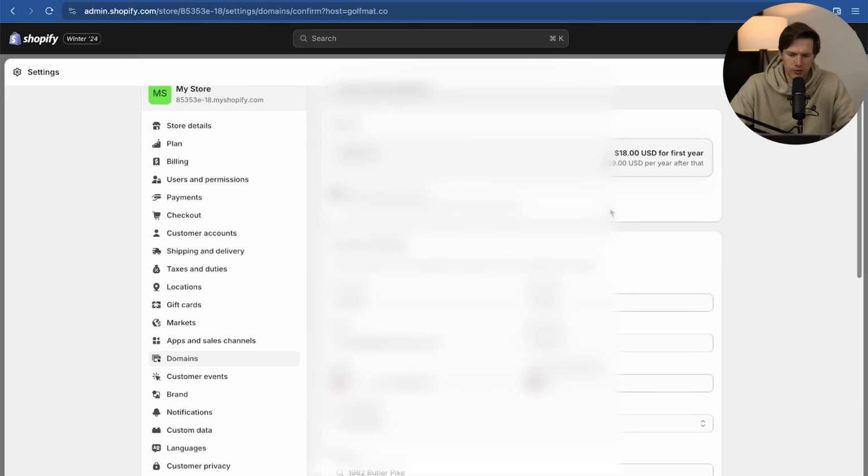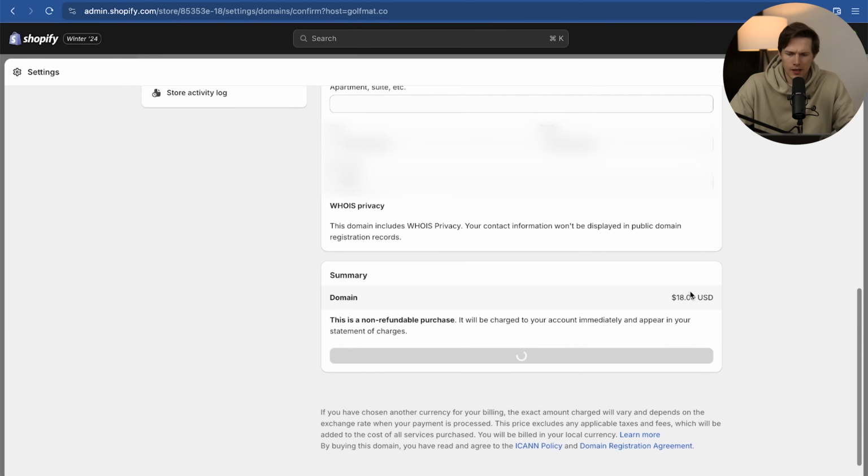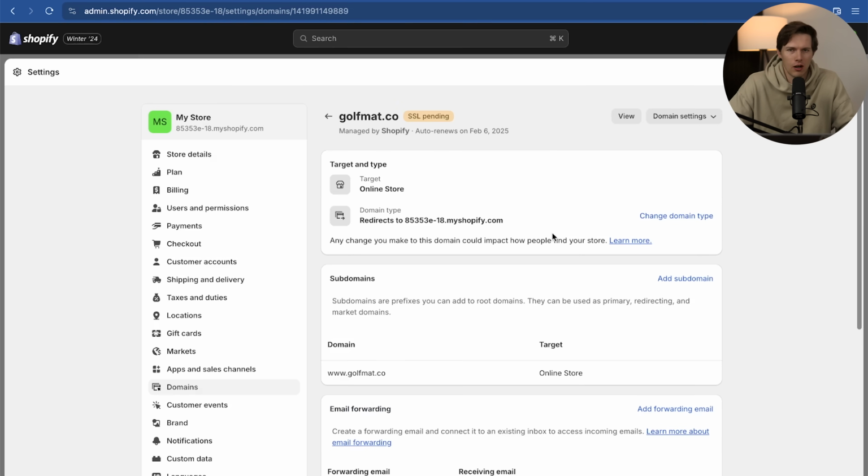Again, $18 per year for the first year. I'm going to check out, buy the domain. And this also does include Whois privacy, which is nice because normally a lot of other services charge you more for that. So at least it kind of justifies the price a little bit more here. In essence, it kind of hides your contact information. If somebody goes on the Whois database and looks up your domain, you don't want them finding out what your home address and stuff like that is.